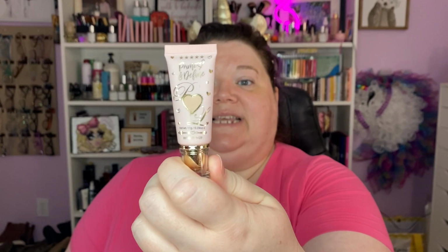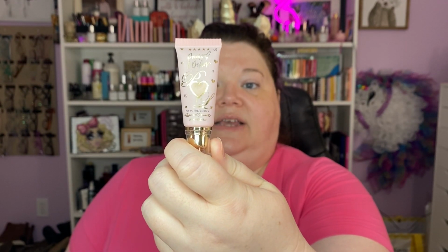This is bad, man. We're going to have to consolidate. Then I also got one of the metallic ones. This is the Prima Define. It's called a cosmetic base. This one is in Hooked Up, and it is a metallic one.